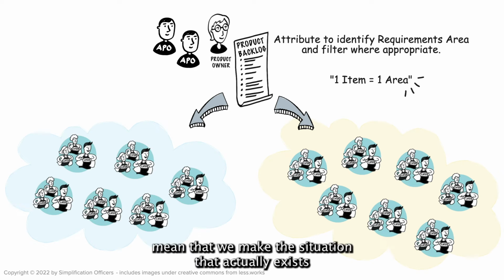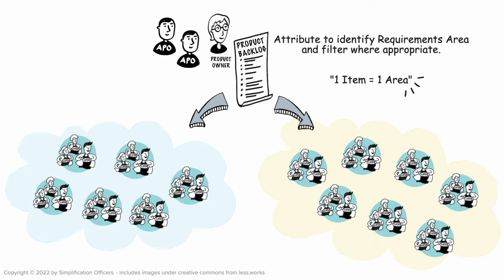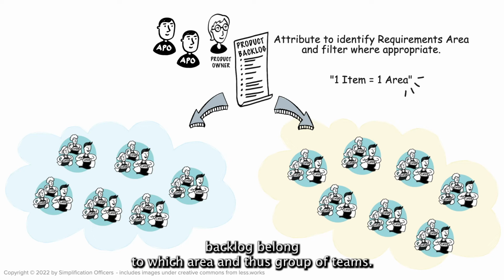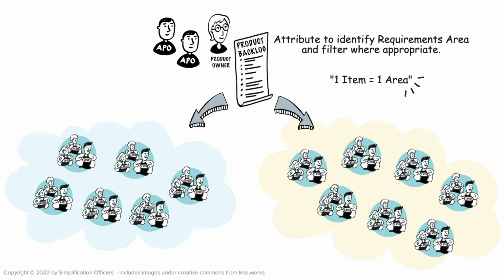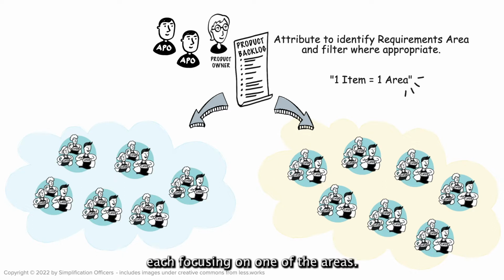That would mean that we make the situation that actually exists more explicit, clearly showing that there are 2 different focus areas. Adding an attribute to identify which items in the product backlog belong to which area and thus group of teams. Possibly expanding the product owner team with 2 persons, each focusing on one of the areas. It might work perfectly, and please try so.